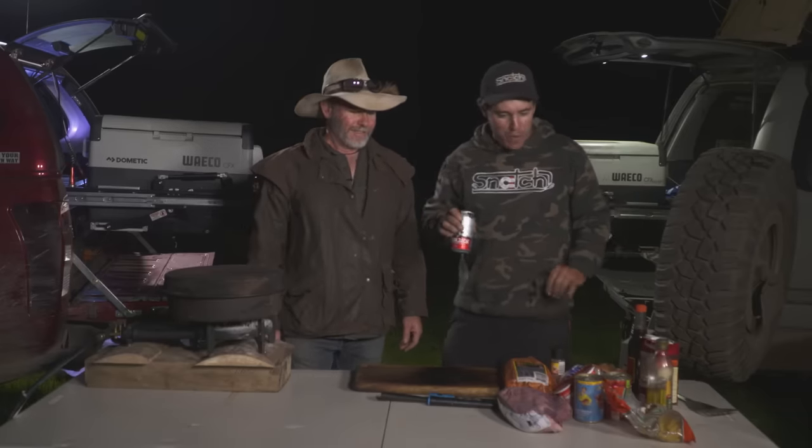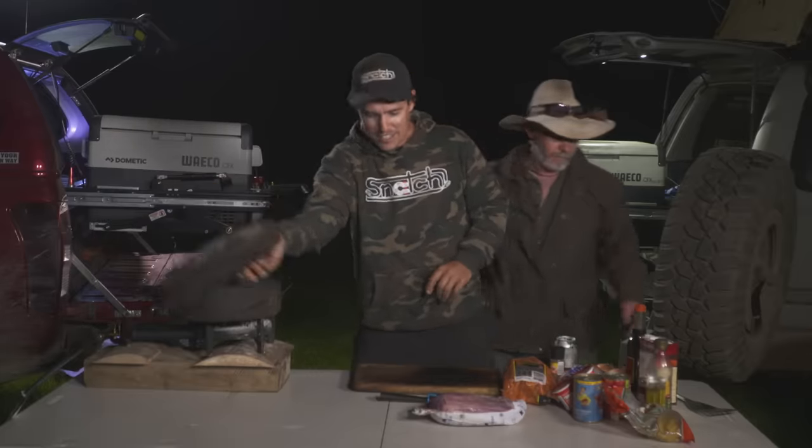Tonight, though, I'm amped. I've got this sorted. Look, this is one of the great things about this particular stew, is it really is easy to do.